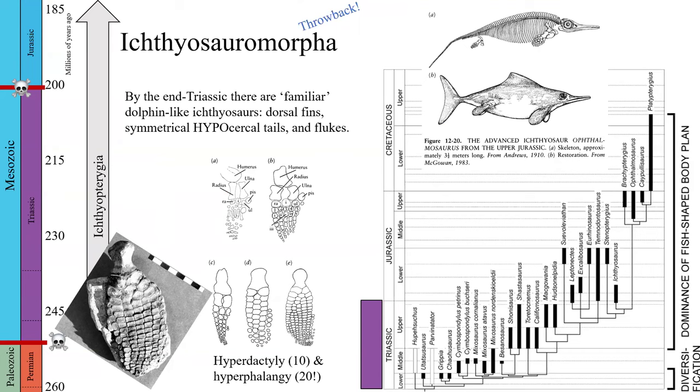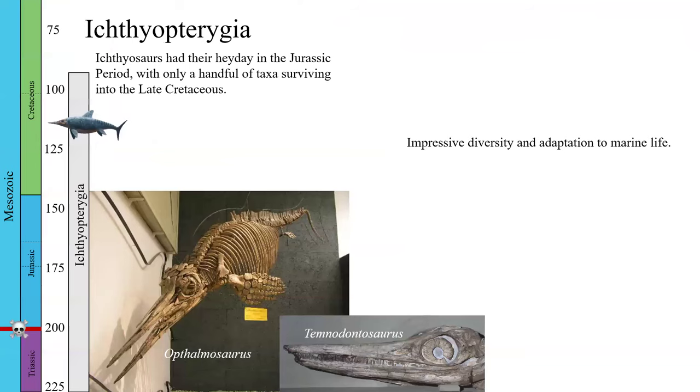And I hope you remember they have these absolutely ridiculous fins with many fingers and many, many digits within those fingers, all fused to make giant paddle limbs. And so those are those ichthyosaurs that you've already seen. So let's talk about ichthyosaurs in the rest of their time. So in the Jurassic and in the Cretaceous.